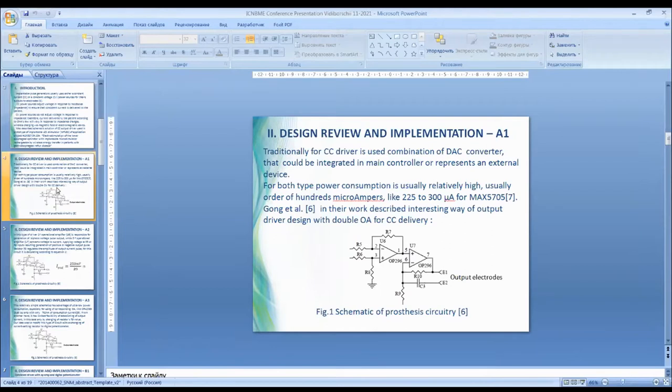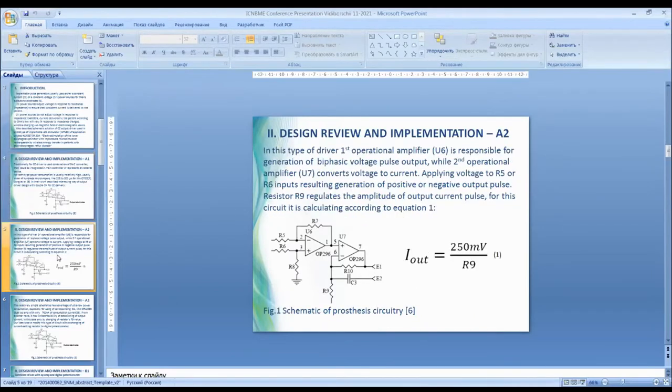Here you can see the schematic using a double operational amplifier, and it allows control of the output current. On this schematic, the output current is controlled by the resistance of R9. So we have only constant current applied, and when we turn this driver on with a negative or positive spike, in any case we will receive only a stable output current, which is also calculated according to the provided equation.